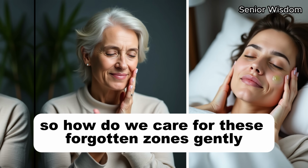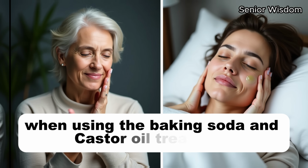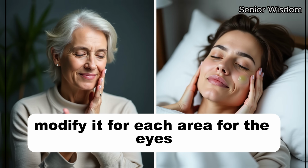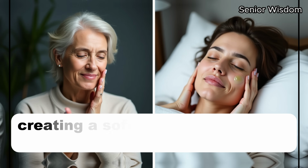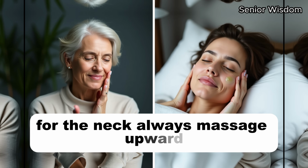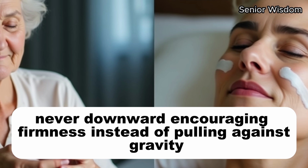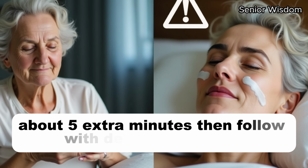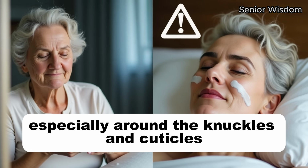So how do we care for these forgotten zones gently, wisely, and with small adjustments? When using the baking soda and castor oil treatment, modify it for each area. For the eyes, use just a pinch of baking soda and more castor oil, creating a soft, soothing blend that won't irritate thin tissue. For the neck, always massage upward, never downward, encouraging firmness instead of pulling against gravity. And for the hands, leave the mixture on slightly longer, about 5 extra minutes, then follow with deep moisturizing, especially around the knuckles and cuticles.